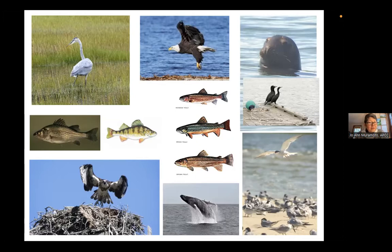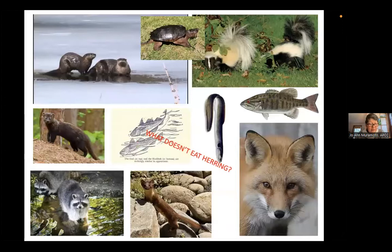Here are some more examples of fish and wildlife species that eat herring. So it's eating herring, and humans, we also eat herring, and herring are an important part of our coastal culture in Massachusetts and all up and down the coast.